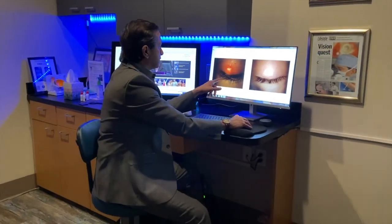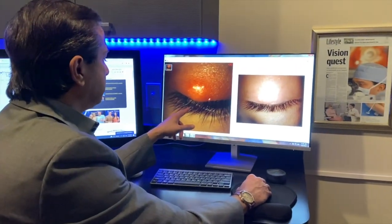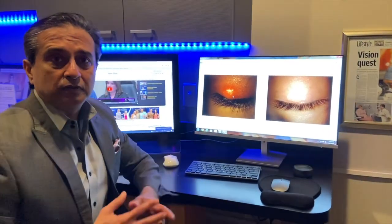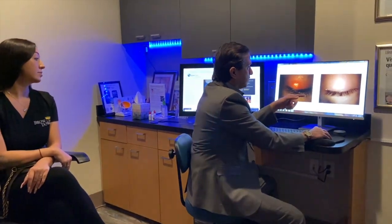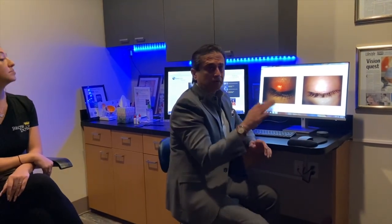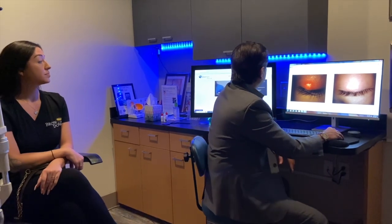So you can see here, doctors, how she presented to us with multiple large chalazia right here. And this was after many incision and drainage surgeries, previous surgeries elsewhere. And then here she is today with the NICE technique. No evidence, the entire multiple chalazia all drained without cutting or without using any blades. Anything you want to say about your experience?